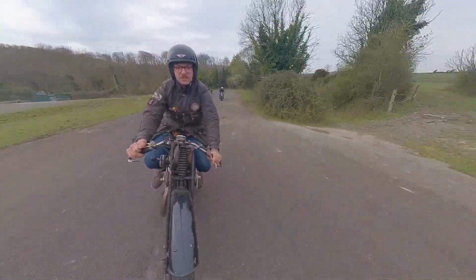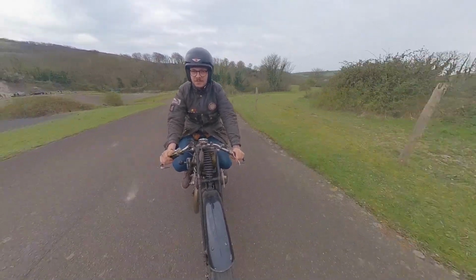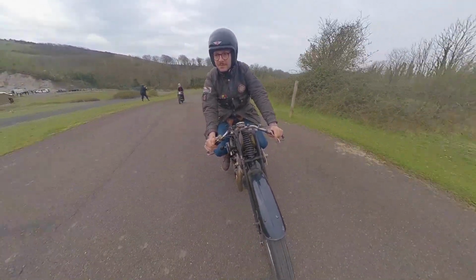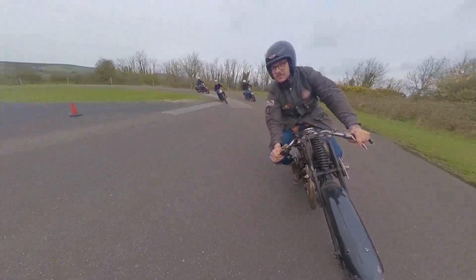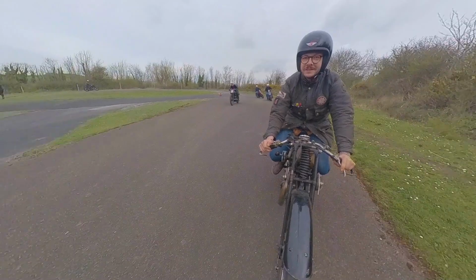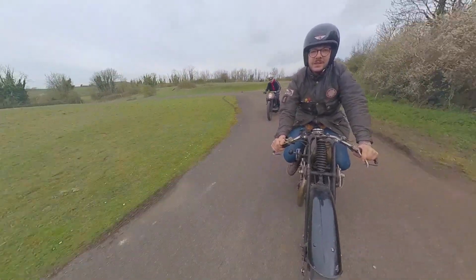So you can see by my lean angle the kind of confidence that is inspired by this machine. It really handles well. It is so light, and in fact I was actually scraping my feet across the floor in some cases around the corners.